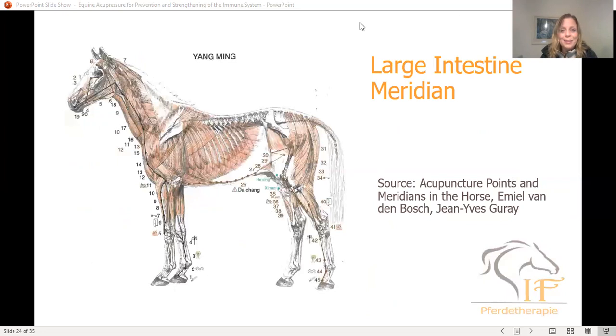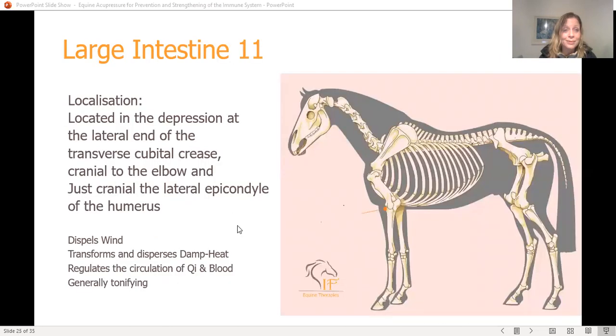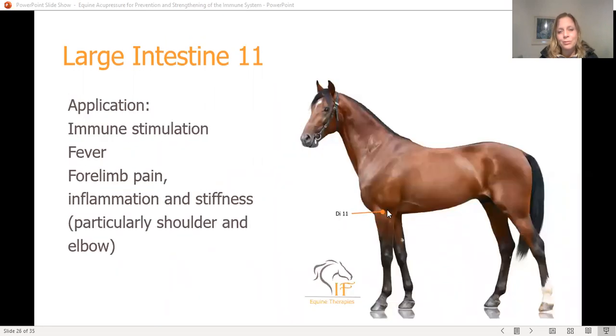And then next we are back with the large intestine meridian. And on the large intestine meridian, we work with large intestine 11. And we look at this again here. So large intestine 11 is located in the depression at the lateral end of the transverse cubital crease, cranial to the elbow, and just cranial to the lateral epicondyle of the humerus. So that's where it is. And you usually find a dip there. You see that here, and you can really feel it.